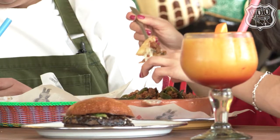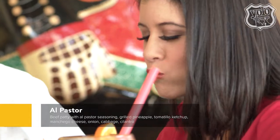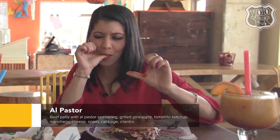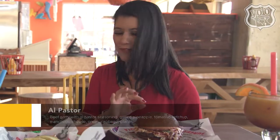Whenever I'm looking at a menu, the toughest decision I'm making is a burger or the tacos. And you just put it right here for me. The seasoning of the al pastor is what brings it all together. So much flavor in one burger, and that was heaven in one bite.